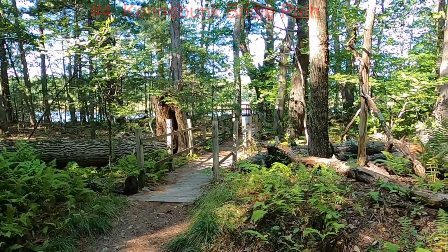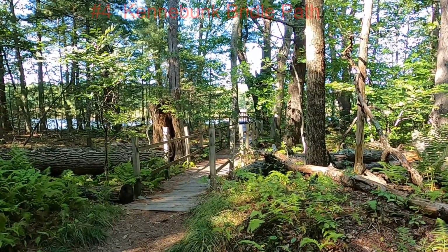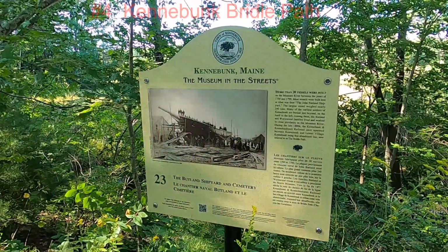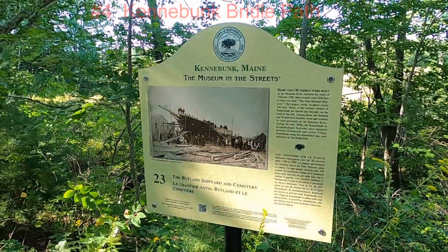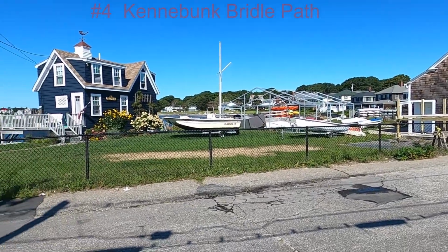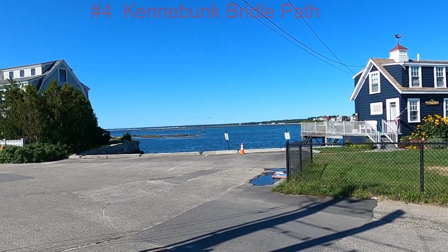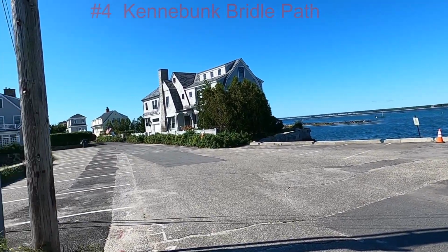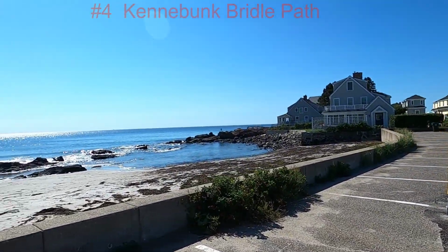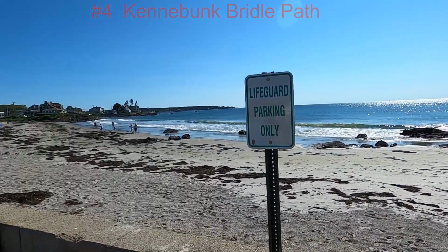It has places where there's boardwalks over marshes, and it's part of a history display the city has. And then it ends up at Mother's Beach down in Kennebunk. So it's quite wide and varied in terms of the kinds of things it covers, and it ended up being a very pleasant day.